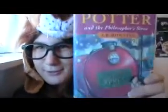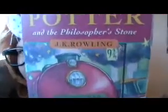I know you guys have, I think, the Scholastic edition. That's the publishing company that does it in America, and a lot of other places I've noticed. We'll start off with my first book, which was Philosopher's Stone. Not Sorcerer's Stone, but Philosopher's Stone.